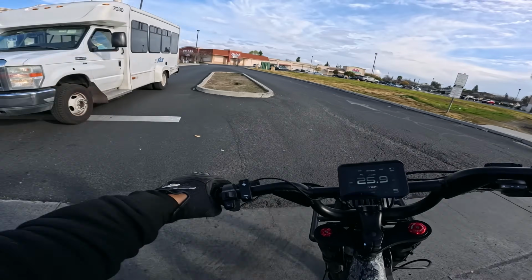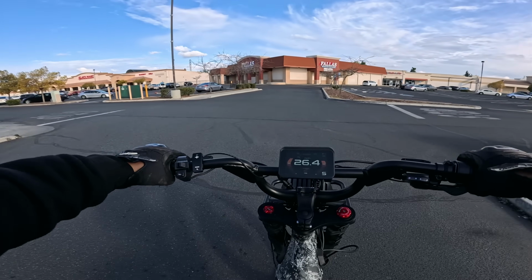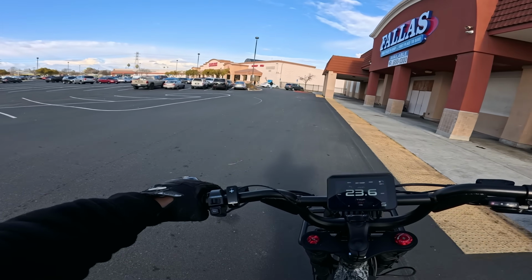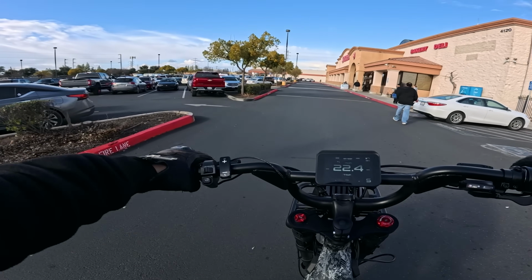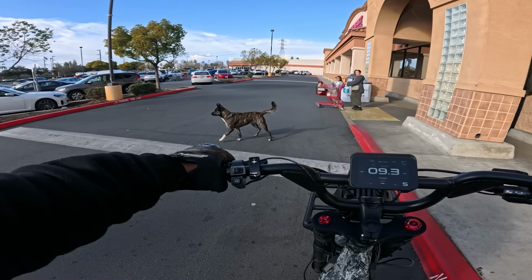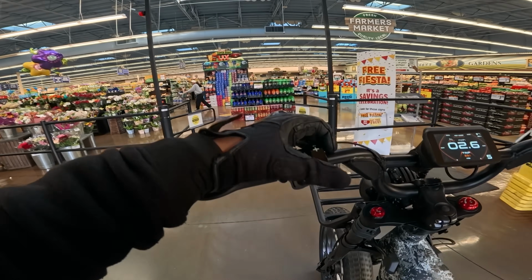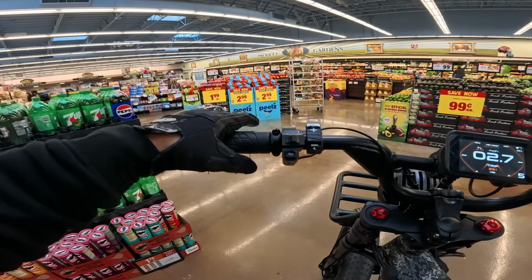Coming in hot. Oh shit, we were jamming. Another thing too is I want my coworker to try this thing out at night when we get off, if we have time. I can't promise it. I can't predict the future, but I want him to see what he thinks about it. Well, there's just a dog walking around. Taking this big bike in the store does feel awkward because everyone's gonna look at you. Definitely gonna draw some attention with this thing.